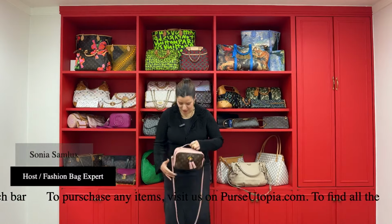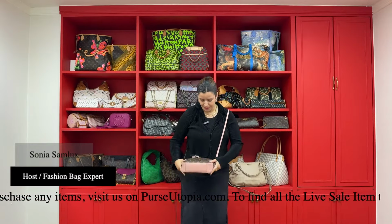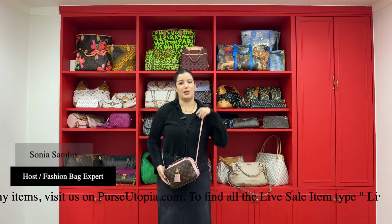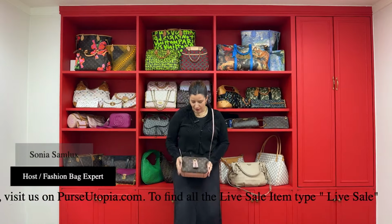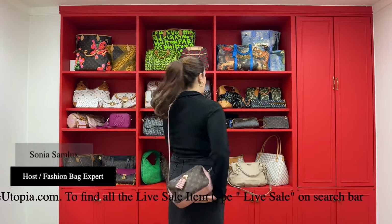So, yeah, just gonna show you the body again. So again, as you can see, the condition is amazing for this one. So yeah, let me get you maybe a closer look like this.